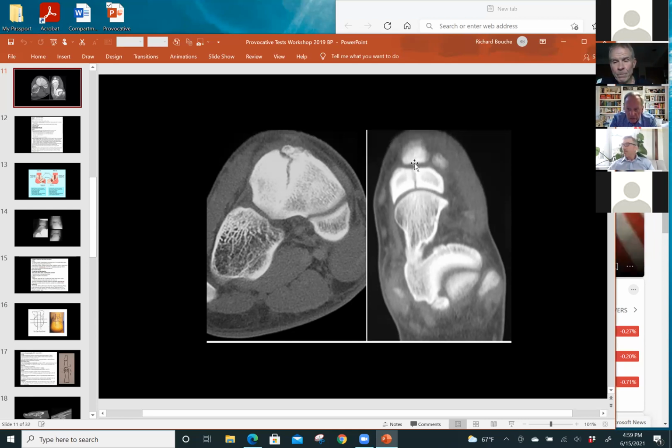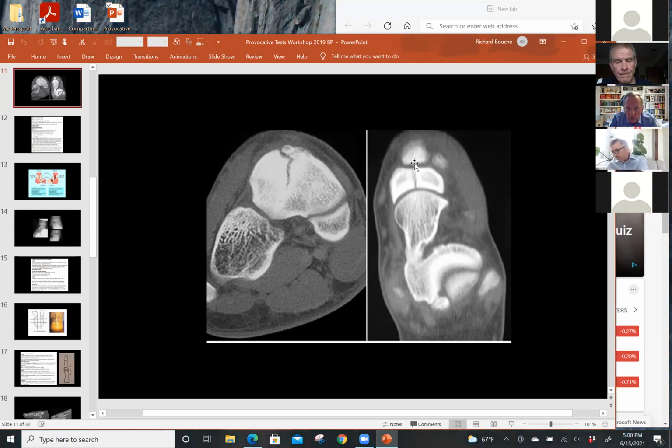A clinical question. So you have a kid come into your office with medial foot pain, positive N-spot test. It could still be a stress reaction, right? Not a stress fracture. Yes, it could. So do you get a CT, or do you order a CT regardless? How do you make that differential initially?